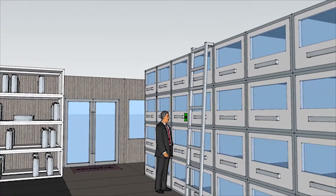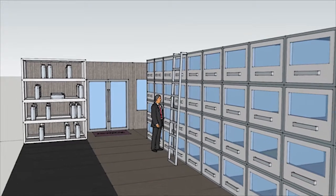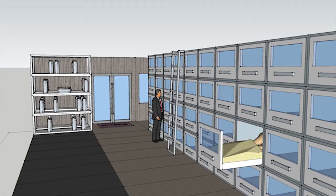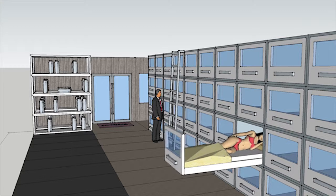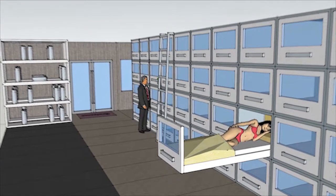Once inside the sleeping pod, a simple press of a button begins the cryogenic freezing process for a very restful night's sleep. Each pod is cryogenically sealed and supplied with a constant supply of oxygen. And since guests are frozen within 2 to 3 minutes, there is no need for room service or food and beverage outlets in the hotel. Guests can sleep anywhere from 8 hours to 8 months, depending upon how long they want to stay with us.